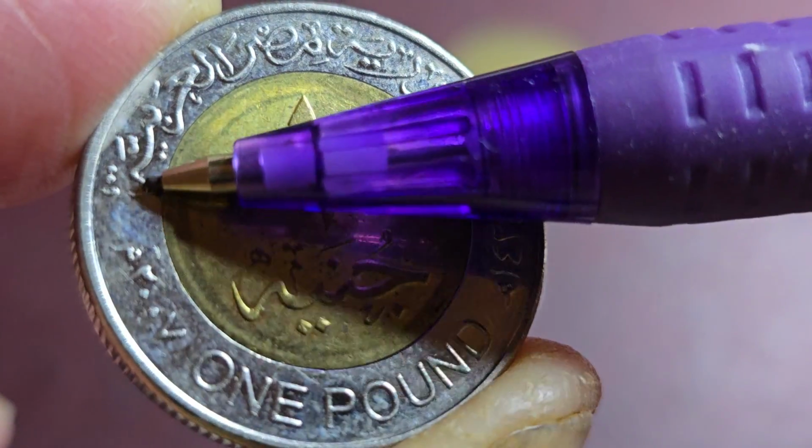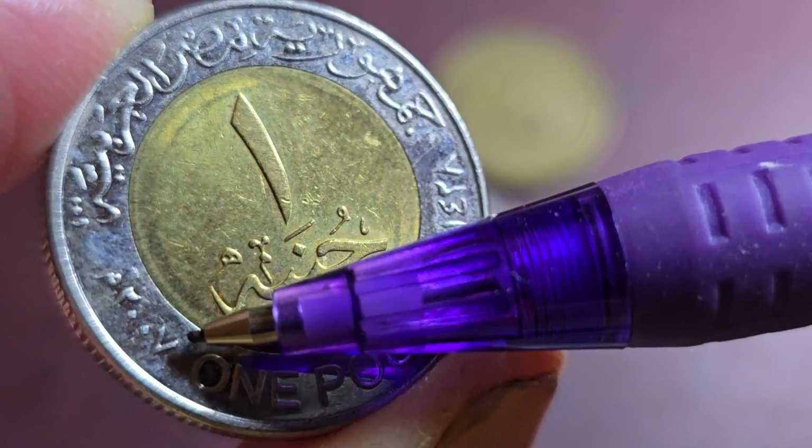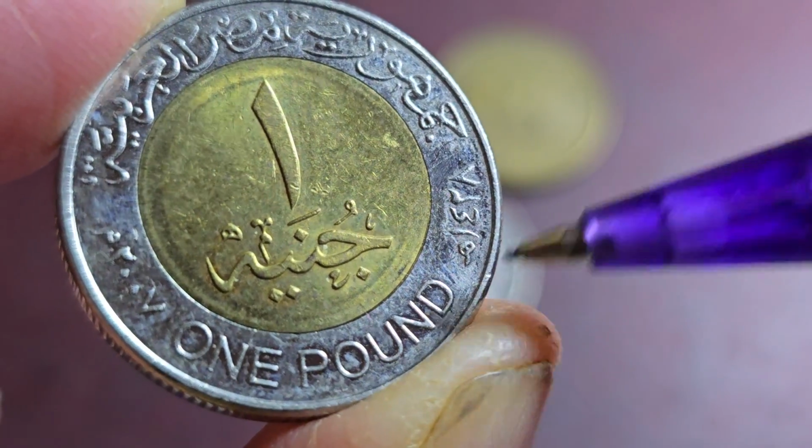Okay, so we have Arab Republic of Egypt. We have a date, so this is 2007, and we have the denominations. Also has it in English.